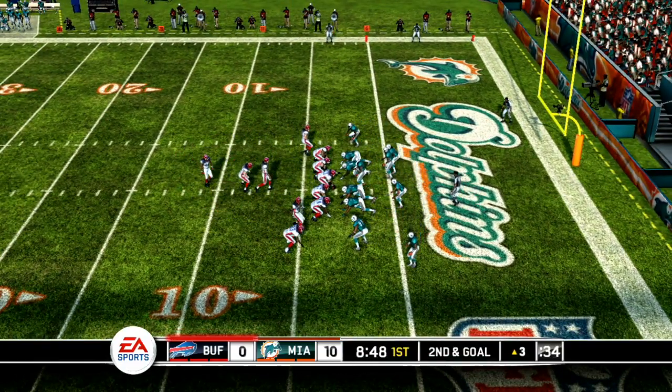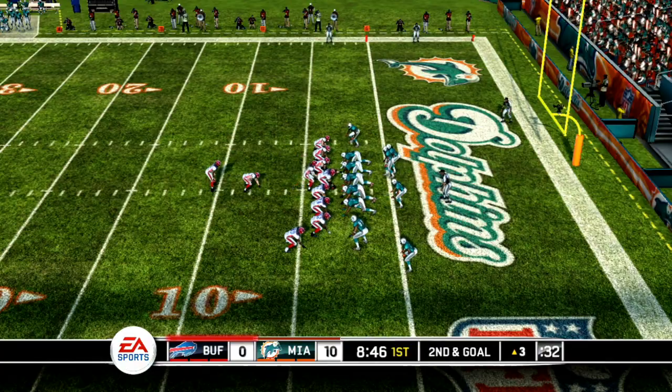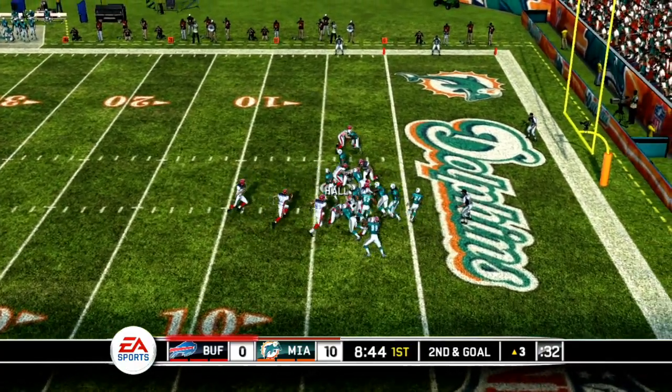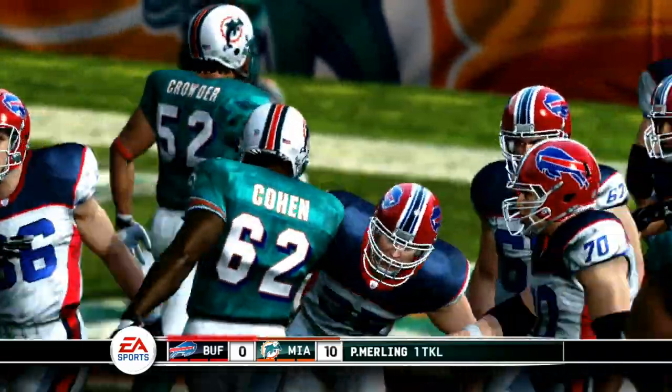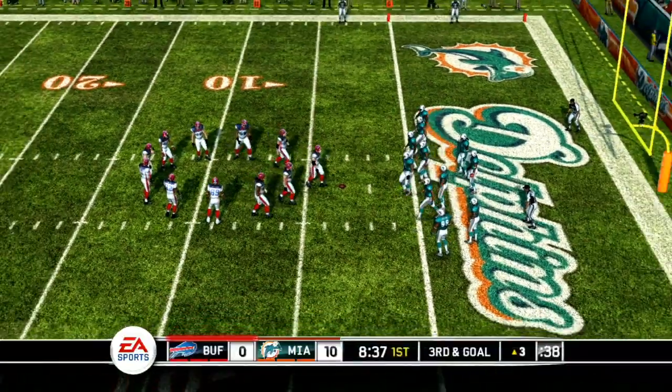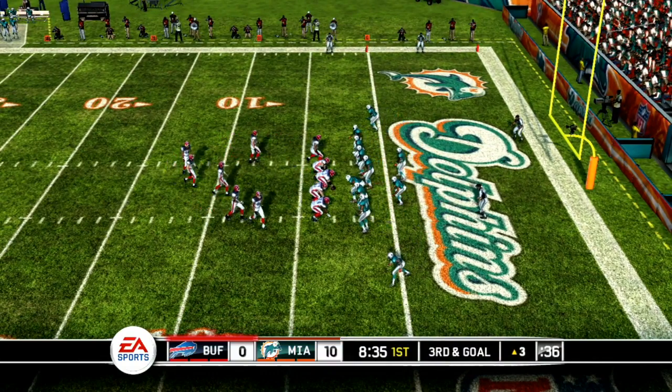And now we'll see who can get the bigger push. They give it to the fullback. The stop was made by Merlin. This is the eighth play of this drive.